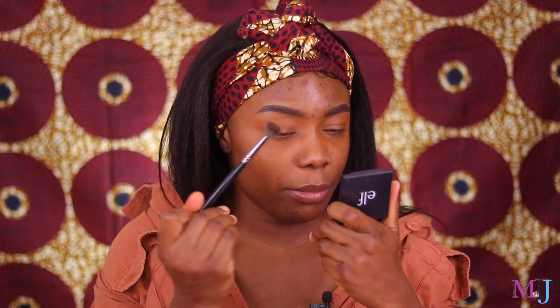So I'm gonna put this in my crease, or kind of radially on my lid, just to create that contour, you know what I mean? And I'm using the Morphe E27 brush.